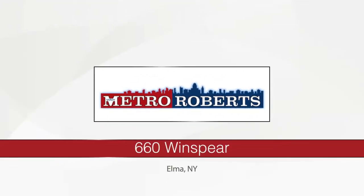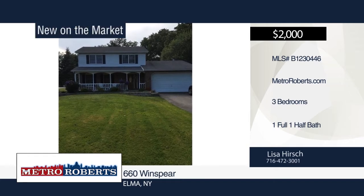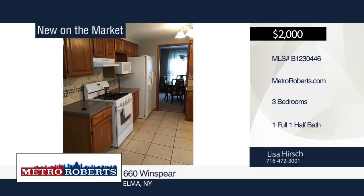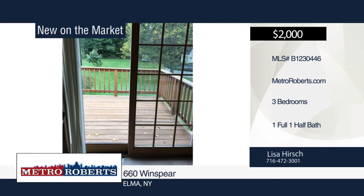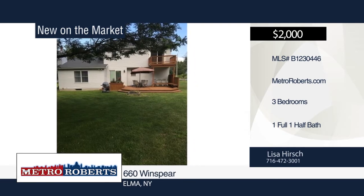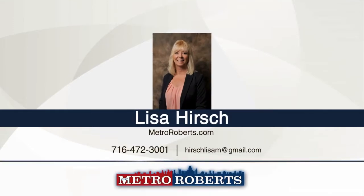Take a tour of this beautiful, well-maintained 3-bedroom, 1.5-bath home situated on 1 acre with no rear neighbors. This desirable Elma home is just minutes from the 400 shopping and entertainment. This property has been fully furnished, and the family room includes a 46-inch TV and a wood-burning fireplace. Short-term lease. Pets okay with $300 deposit. Call Lisa Hirsch today to schedule your personal tour.